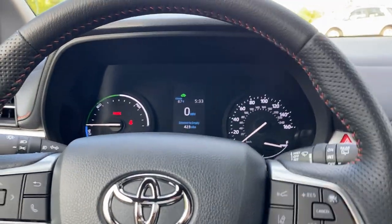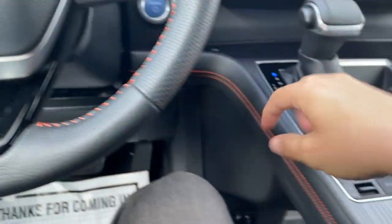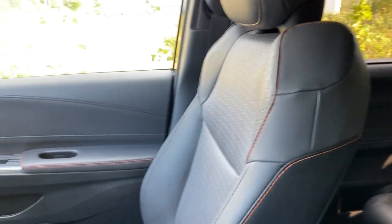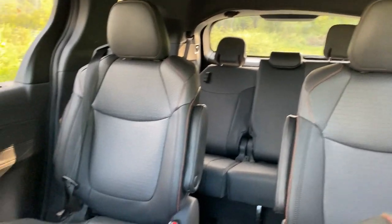On the XSE, I have some nice orange stitching here on the steering wheel, which is all done by hand. I also have some orange stitching on the interior. And believe it or not, I have a very sporty design with some orange stitching on the seats. Let me just show you a view of the back real quick since I'm turning around. Sporty. All right, moving on to the tech.